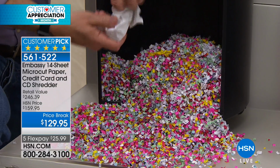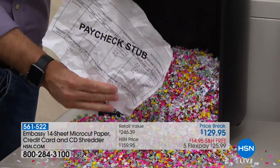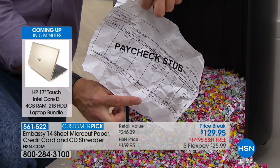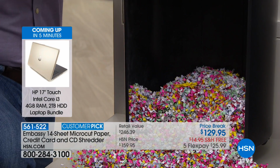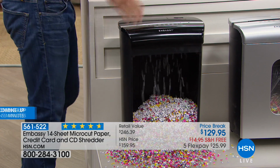And you know what? Yes, there's dumpster divers, but have you ever had a windy night, storm rolls through, and now your garbage can's knocked over, and the paycheck stub is in the neighbor's yard, a prescription information. You don't want that. So it's privacy, it's security, and at the end of the day, it's the performance that Embassy gives us that makes it worth it.